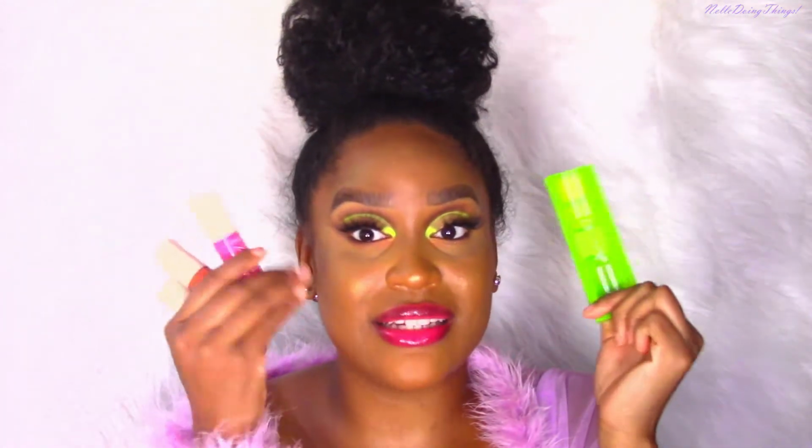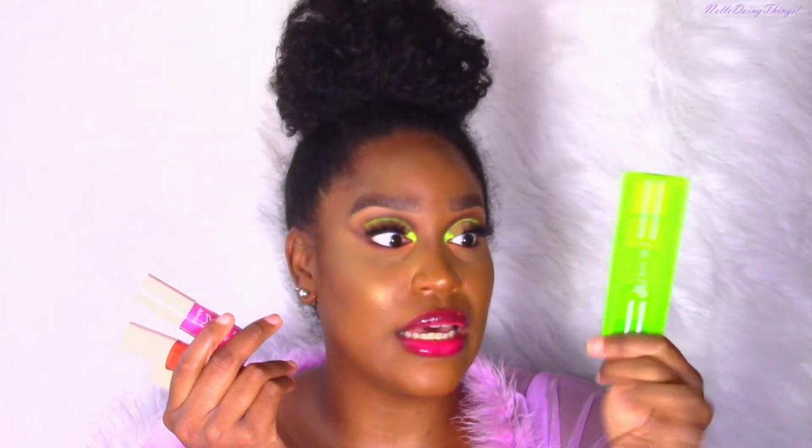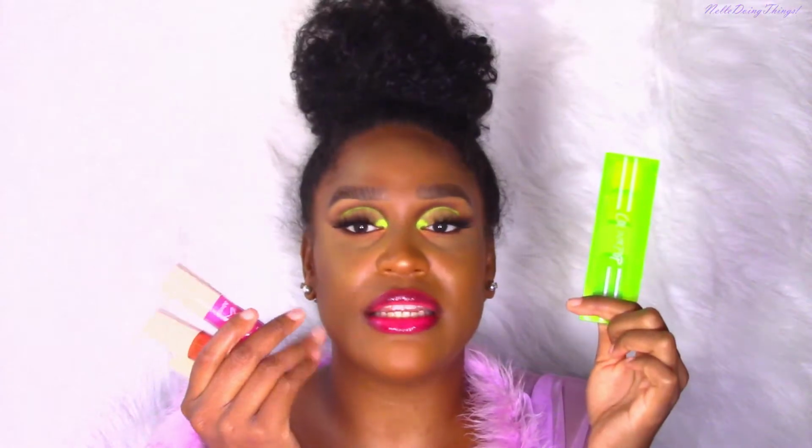Hi guys, welcome back to Watching Nelly Doing Things. I am back to talk about some new makeup, of course. The new makeup we're going to be talking about today is Colourpop's new neon collection. I did snag one palette because the other two were pink and orange, and I had too many of those colors, so I wanted the light, bright highlight palette. And then I did get all of the lip oils.